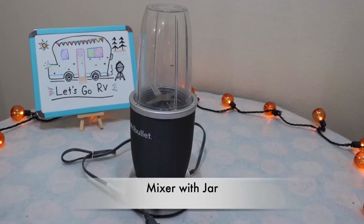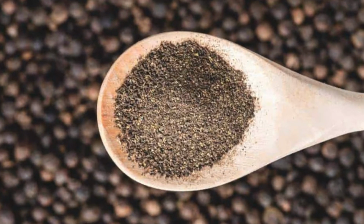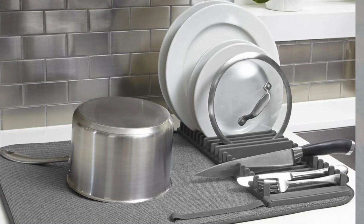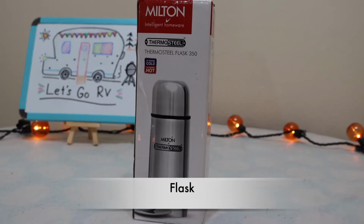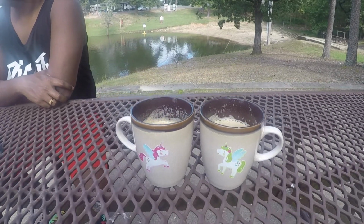Here comes a kitchen gadget, a mixer with jar to make smoothies, grind spices and so on. Then I got a cutting mat to chop vegetables and fruits. Paper towel, drying mat, instant pot. Finally a flask. This is non-essential, but if you like to have a cup of coffee or something hot somewhere on the trail, you can use it.